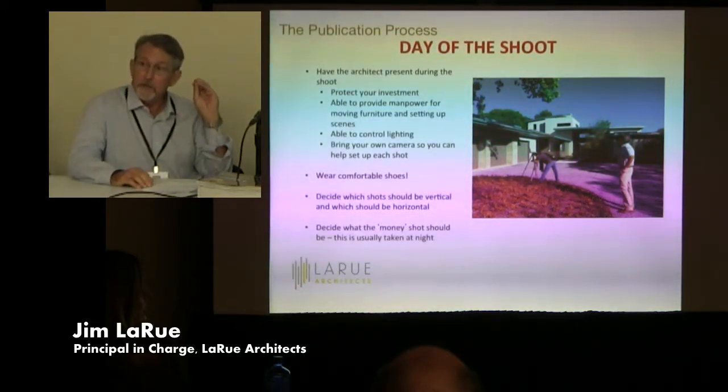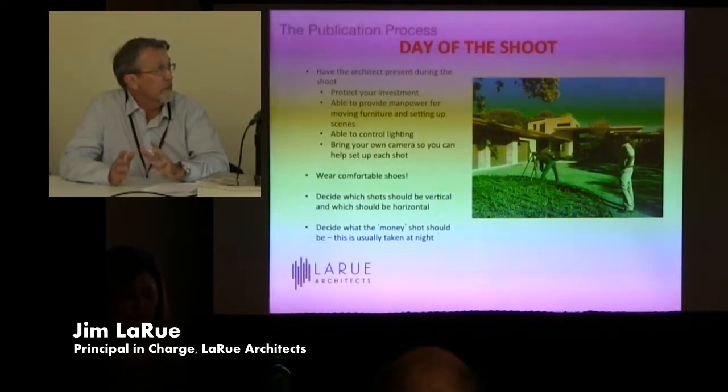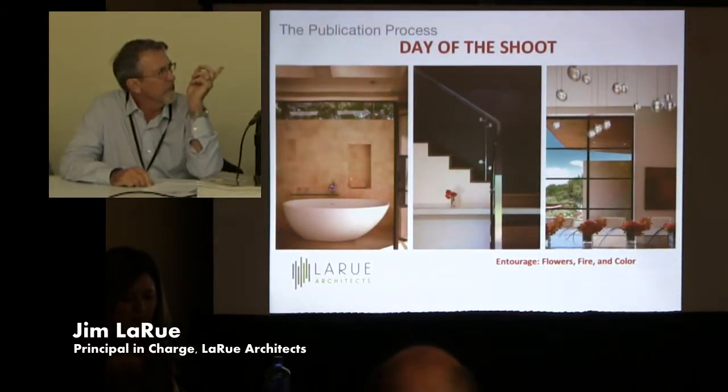And you're sort of stealing a little from your photographer there, looking through his lens. So go ahead and take those shots, and they're really helpful. We find them very helpful with marketing. Also, can we go back one real quick?